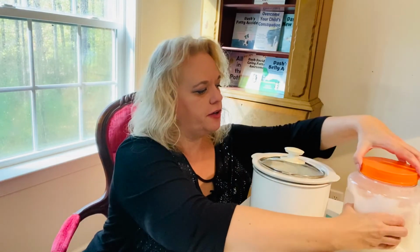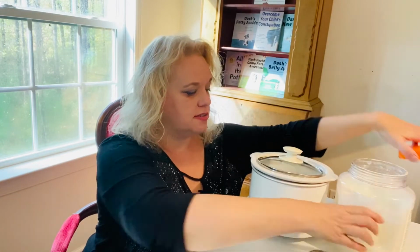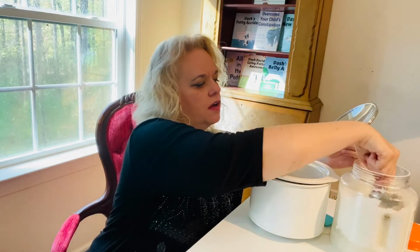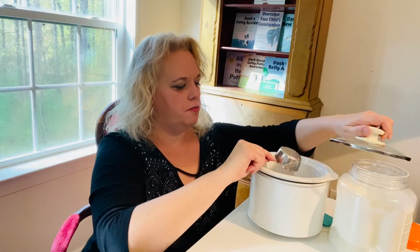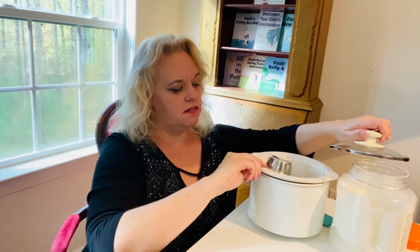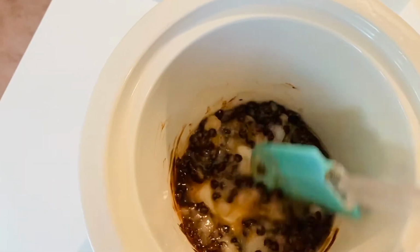and coconut oil. So we're going to take these and put them in and just let them basically melt together. Oops, there's a few more in there. It's not going to take very long. It melts pretty quickly and pretty easily. We're just going to put that into the crock pot, and we're going to let it sit there until it melts over a few minutes. And we'll be back.